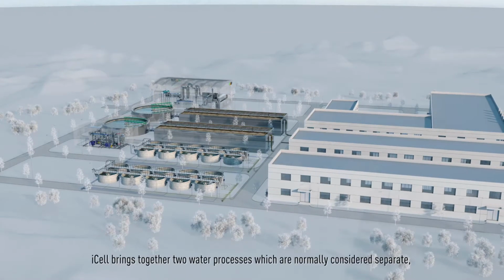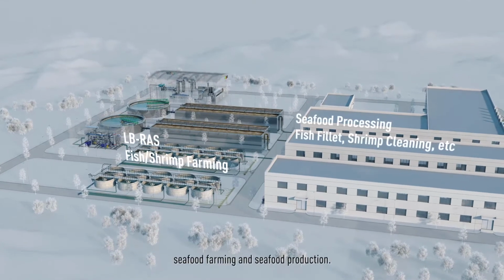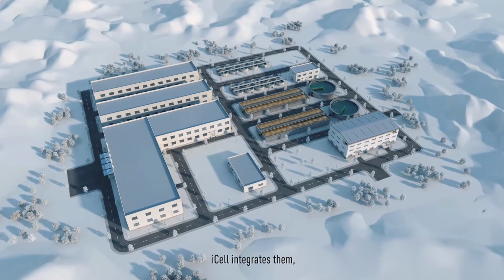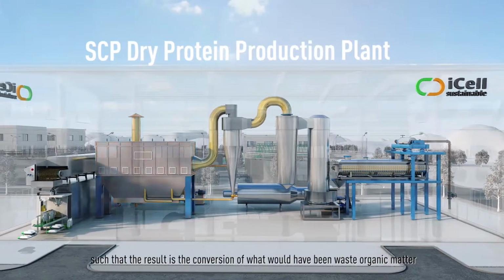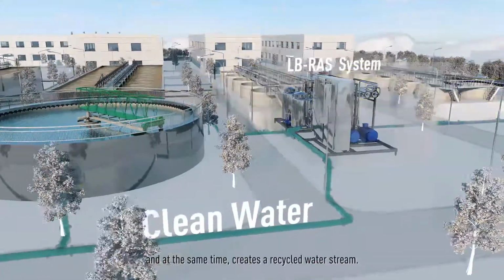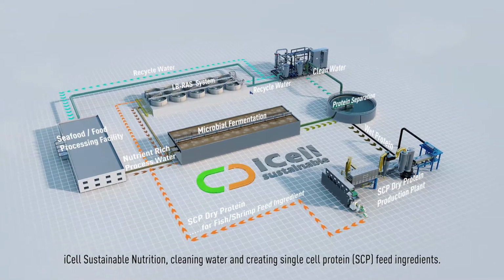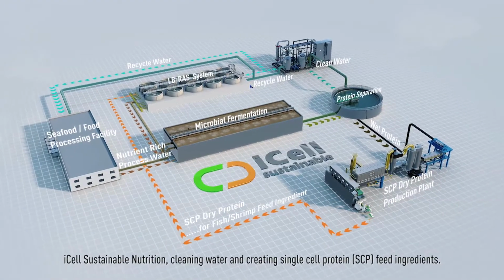iCell brings together two water processes which are normally considered separate: seafood farming and seafood production. iCell integrates them such that the result is the conversion of what would have been waste organic matter into a valuable protein feed ingredient, and at the same time creates a recycled water stream. iCell Sustainable Nutrition, cleaning water and creating single-cell protein, SCP feed ingredients.